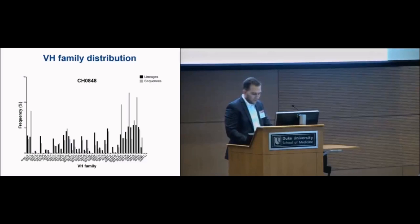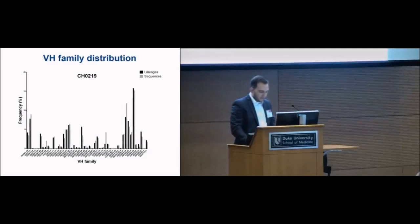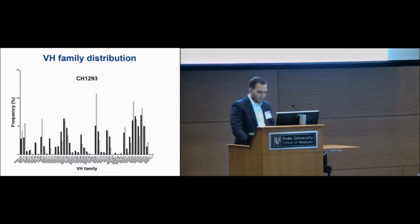I just wanted to demonstrate that we can detect B cell clonal lineage members from diverse gene families, and that they also contain certain clones that have expanded to include multiple B cell clonal lineage members, as evidenced by having a high gray bar compared to the black bar. The same observation is the case for the other infected patient, CH0219, and for the seronegative individual. I went quickly, but we do see differences in gene family usage between these 3 individuals, but as of yet, we don't have enough samples to determine if this is a significant biological variation.